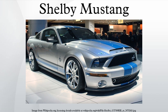The GT500 KR's starting price was $79,995. The GT500 KR was featured prominently in the new Knight Rider television series on NBC. One of the main characters of the show was KITT, an advanced artificial intelligence housed in a GT500 KR. Also, in the return of the show, KARR was also a GT500 KR.